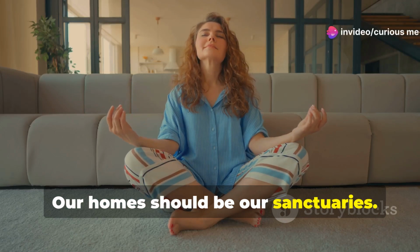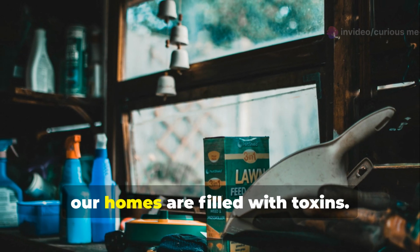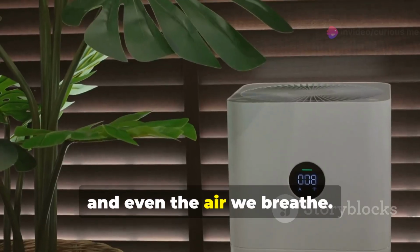Our homes should be our sanctuaries. They should be places of peace and rejuvenation. But too often our homes are filled with toxins. These toxins come from a variety of sources. They can be in our cleaning products, furniture, and even the air we breathe.